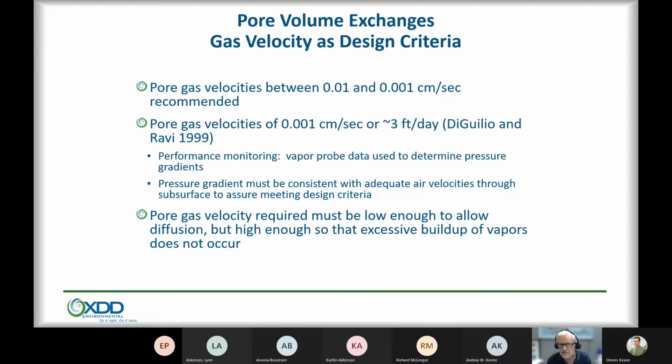So in a lot of cases, Dominic DiGiulio, who's the EPA lead in soil vapor extraction, he's retired in the last few years, but we worked with him over the years many times on many sites to help them with SVE closure criteria and a number of things.